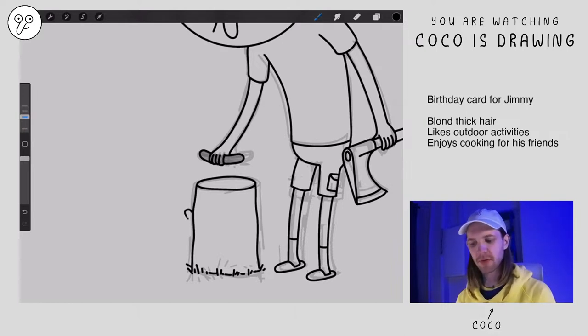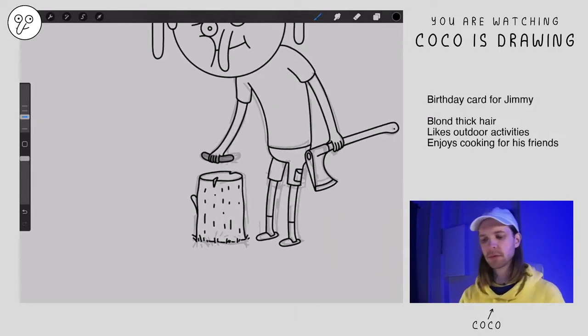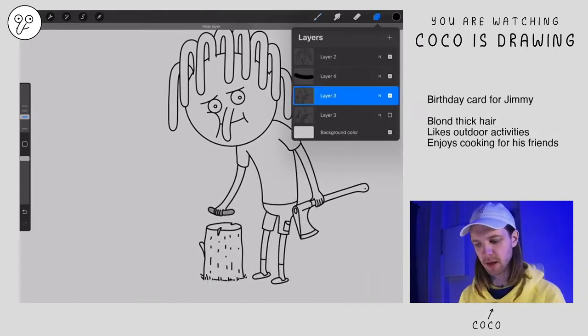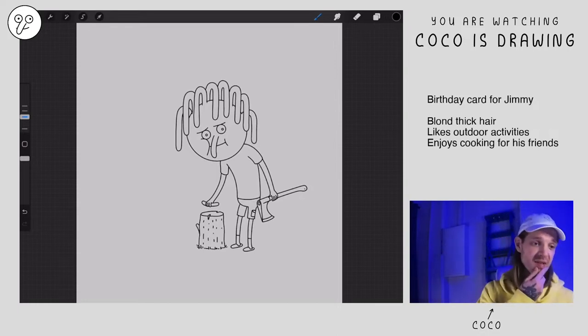Or maybe a little bit of a thing. Maybe we add a bit of a cut here. It's cracked a bit. Maybe here as well. And some... yeah, I like it, I like it, I like it. Okay, here we go. That's good, that's Jimmy.